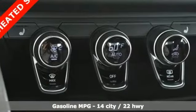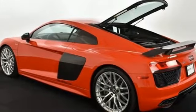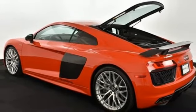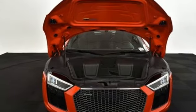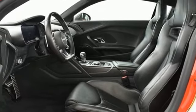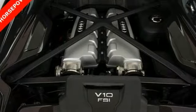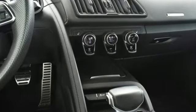It comes with great features you love. V10 engine, sport suspension, dual mode exhaust system, forged aluminum wheels, integrated navigation system, Wi-Fi hotspot, front heated leather bucket seats, streaming audio, manual tilting steering column, doors and push button start proximity key, and auto shift manual transmission.